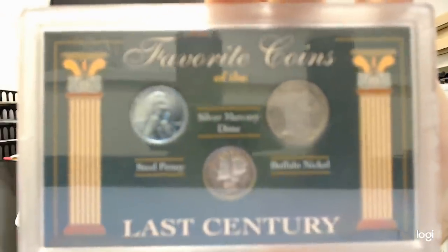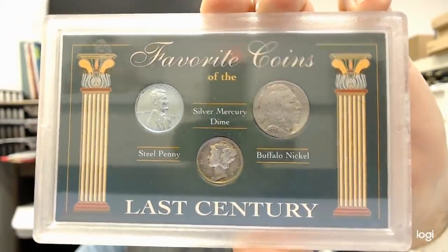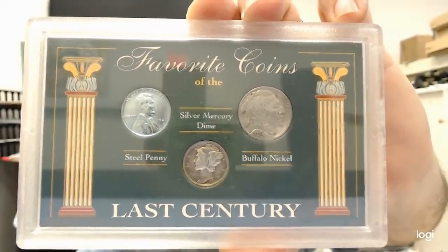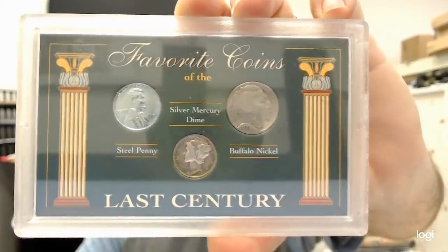Anyways, getting back to some of these sets, I've got one that's similar to what's being sold in some of these ads. Let's say something like this here. A lot of times when you buy these, they come from these companies, and there is a reflection on them, so I'm not going to take them apart yet. What they do is they put in something that is cleaned or replated, like that steel penny. It is plated, okay? The Buffalo looks like it's original.